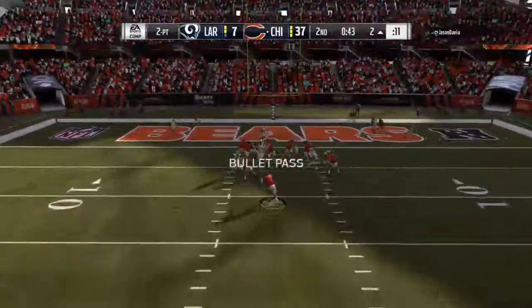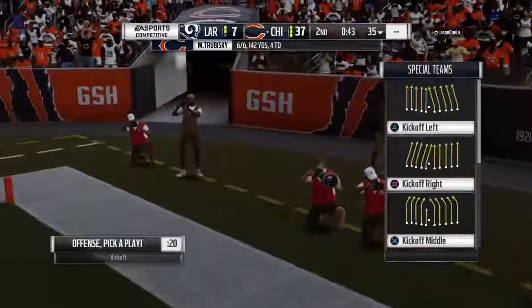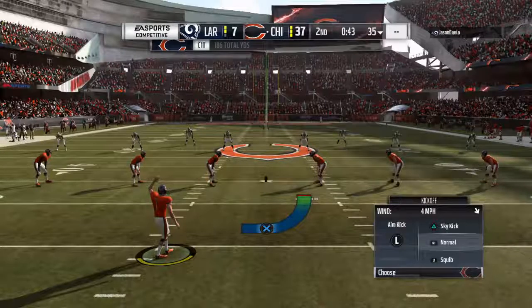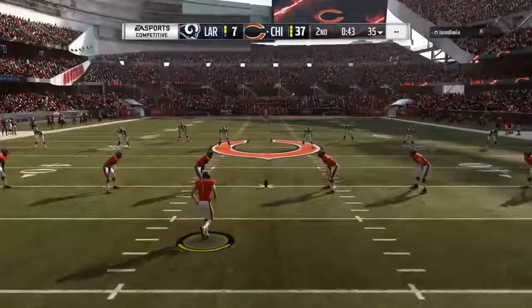After the interception, here's Trubisky. And that'll be incomplete. I know they didn't tack on the 2 points, but I liked their attempt. After the interception return for a touchdown, I was thinking to myself, forget kicking it, go for 2, and they did. Oh, yeah, and everybody's scrambling.